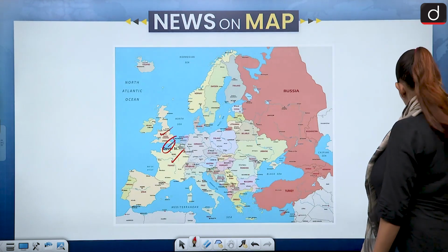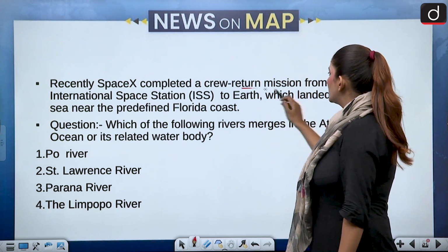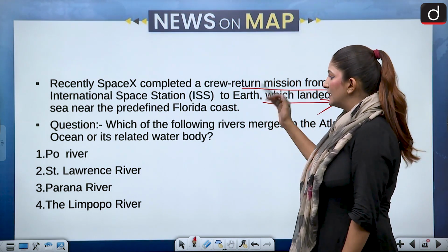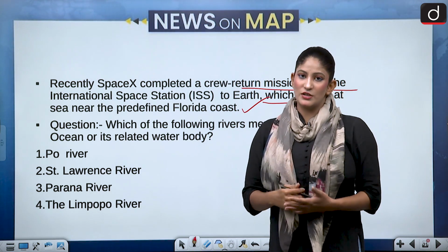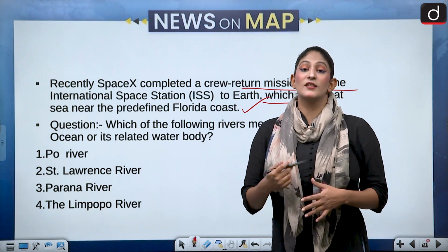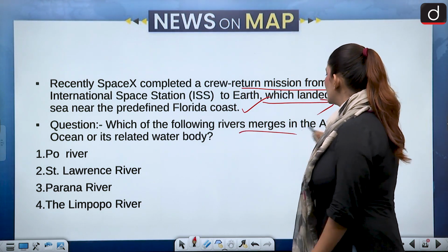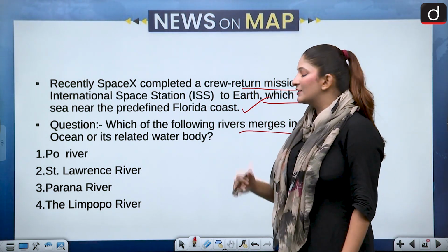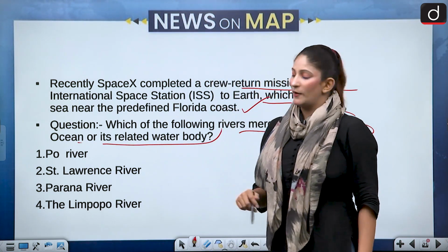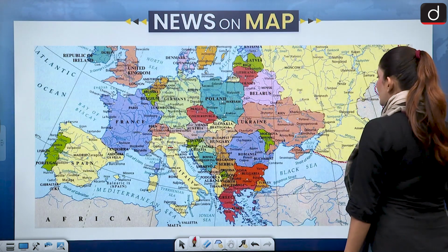Moving on to the next set of questions, which is with respect to recently SpaceX completed a crew return mission from the International Space Center, and that landed at the sea near the predefined Florida coast. This is a huge achievement. In case we have to go for commercial space flights, business-related, research-related, human-based space flights, this is a huge achievement. So which of the following rivers merges in the Atlantic Ocean or its related water body? Okay, it could be either Atlantic directly or indirectly related water body. Po River, St. Lawrence, Parana, the Limpopo. Let's move on.